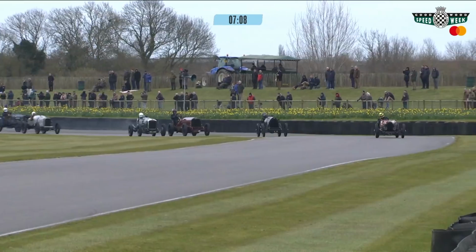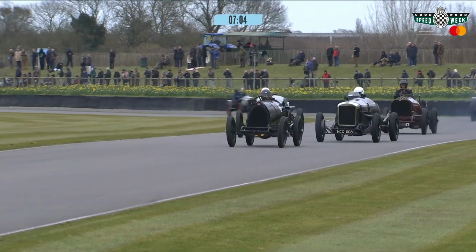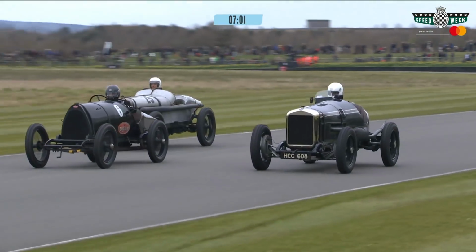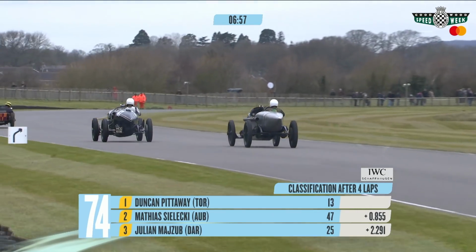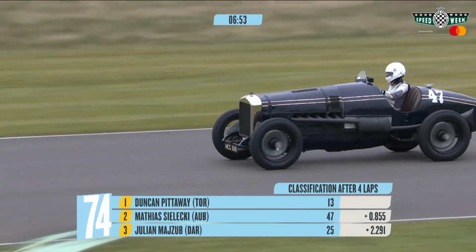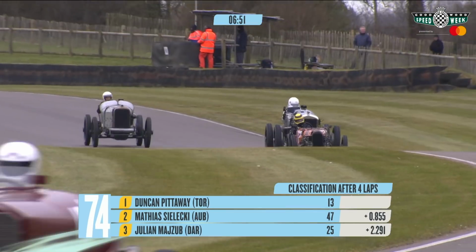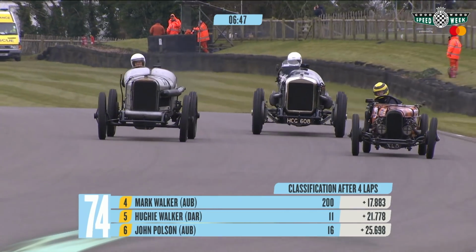There's the giant Fiat Sottofrascini lapping the big chain drive Bugatti. Delage. Oh, a little bit sideways there. Touch of the Mika Häkkinen's there. A little bit sideways for Seletsky, and Pittaway's made a few lengths out of that in traffic. I'm just wondering if there was a problem for Pittaway with traffic last time around, and he may well have suddenly lost all that ground.